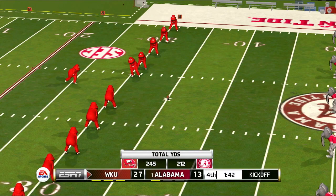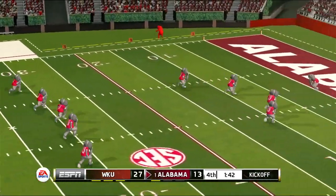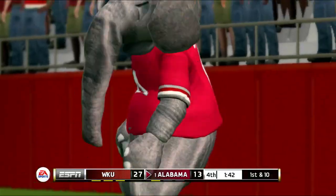Looks like they're ready for the kick. Excellent kick. And it goes into the end zone, down for a touchback.